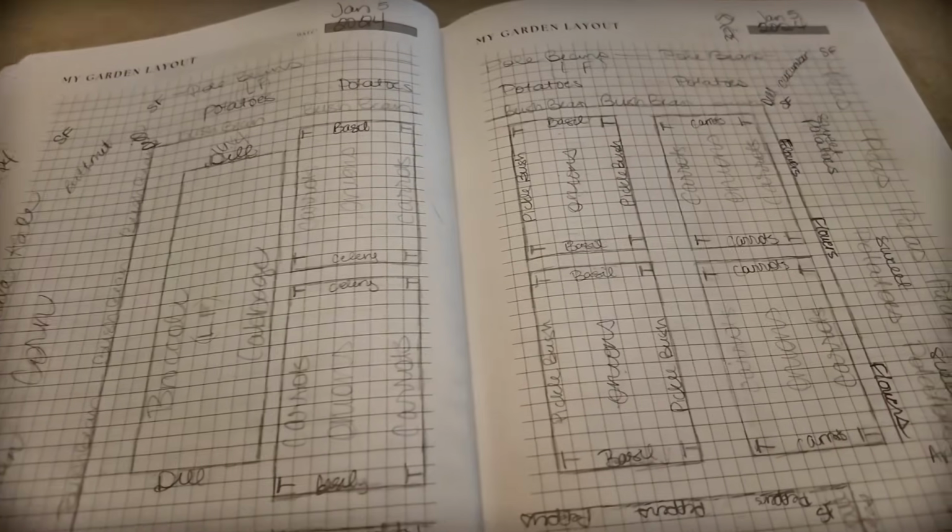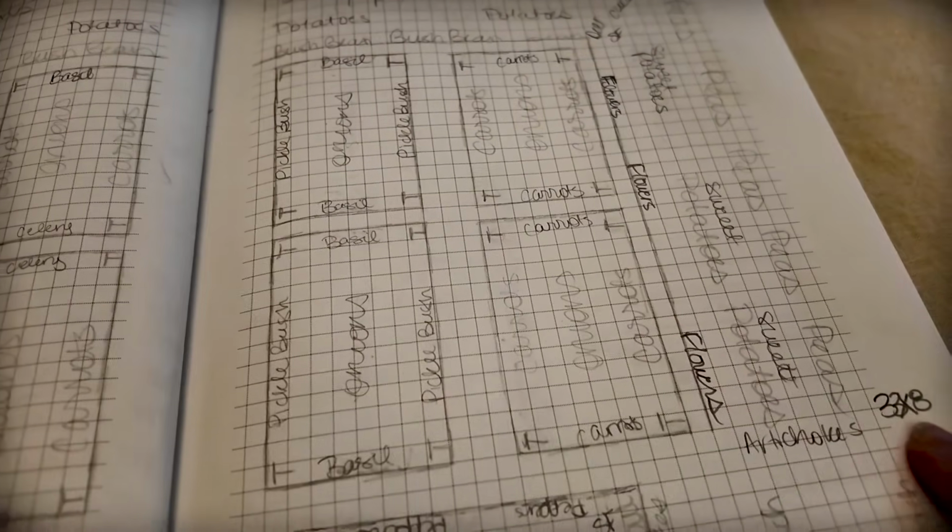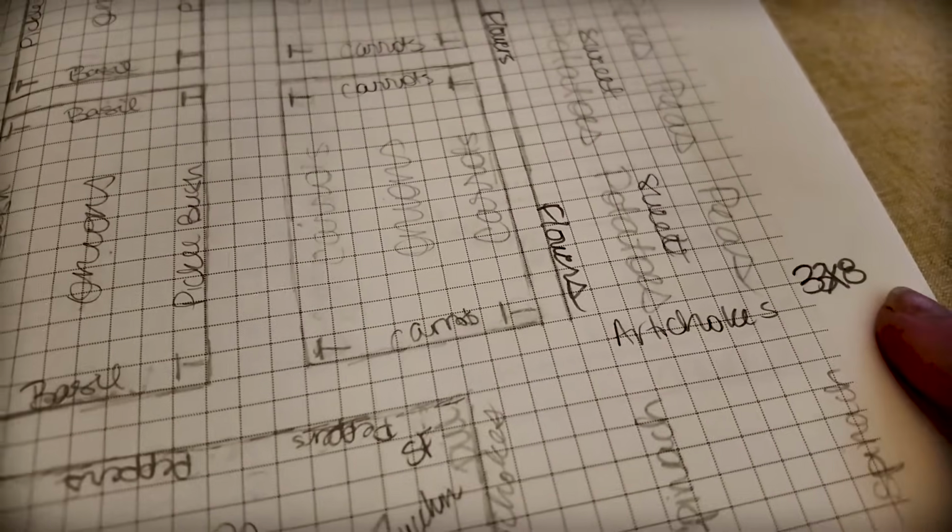So I published this year our garden planner, and this is an author copy. If you buy one, it won't have this big gray banner on it. And I've been using it, and I thought I would go over with you guys my seed starting schedule.